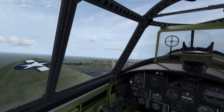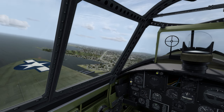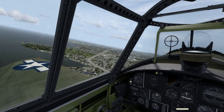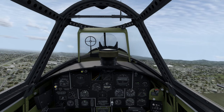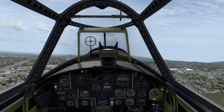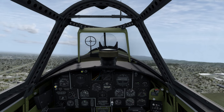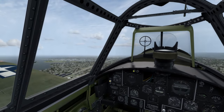Okay, so there's the golf course. We'll head out a little bit down the 101 right here, and then we'll come back around and we will understand that we're going to sink like a sumbitch if we drop the gear and the flaps too soon. So we're at about 1,300 feet, which means we should be halfway between the bridge and the golf course.